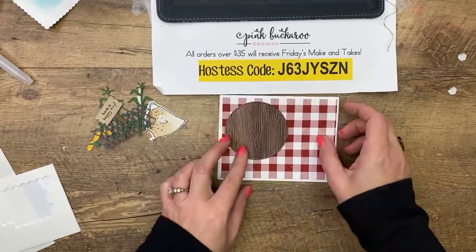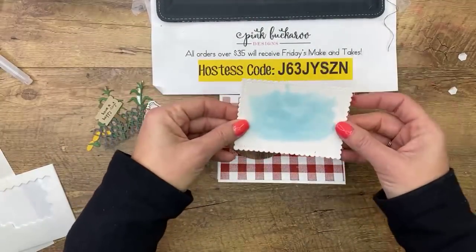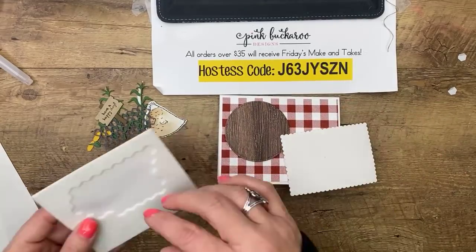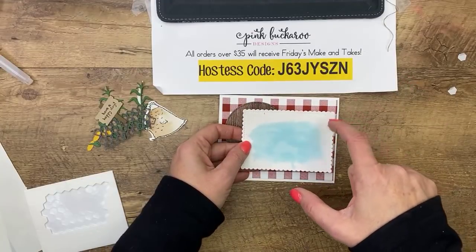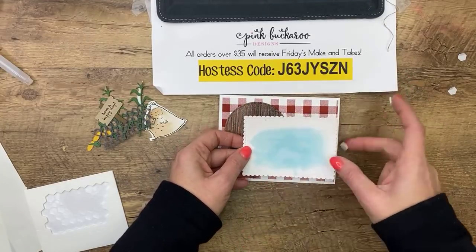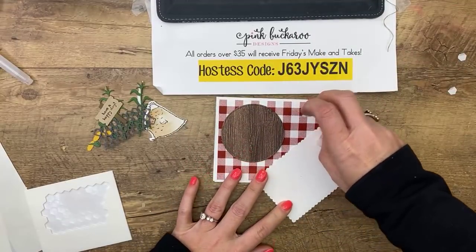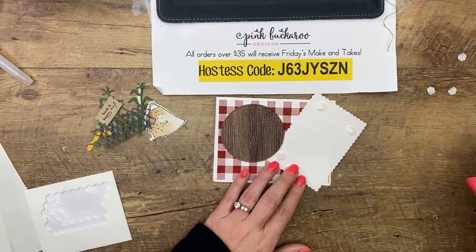All right, that goes there with dimensionals. Now let's bring back our, look at that, that's kind of weird. Do we want that? I think I'll put that down there and I'll cover it up. We've got our scalloped rectangle. It's dry. I'm going to put dimensional here, here, and here so that it'll be flat against that, because that has dimensionals already on it. All right.